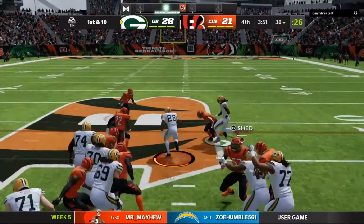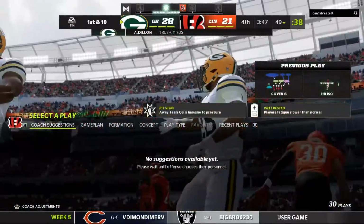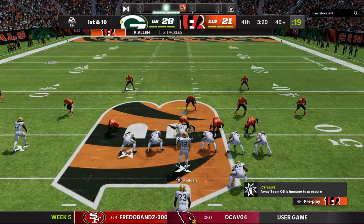Rodgers going to give this one to Dillon. And getting this just shy of midfield. They'll spot it at the 49. 11 more yards that go around. A first down as well. First down.